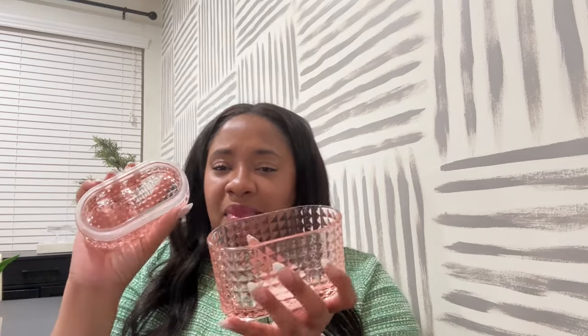All right, next up. Ooh, girl. This is in Target, but it was also in HomeGoods, y'all. And this was $6.99. Let me find out they sound the same things. But this is so cute.